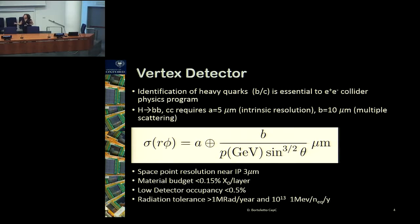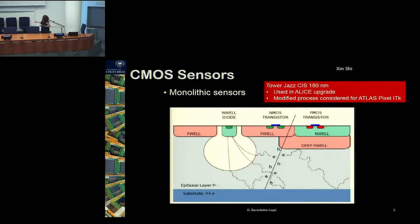This implies that you need a space point resolution nearby the vertex of about 3 micron and a very low material budget of less than 0.15% per layer, low detector occupancy, but also for this detector, it's true that the radiation damage is not the radiation damage of the LHC, but still, you have to have some radiation hardness also for these detectors. One of the R&D efforts that is ongoing now in China is quite impressive, and there is a lot of collaboration with Europe, for example, in this case.